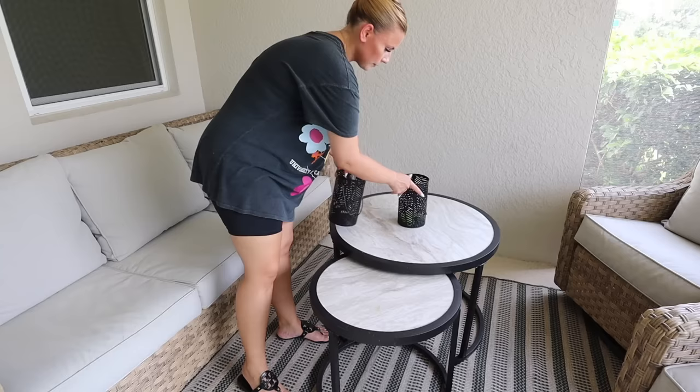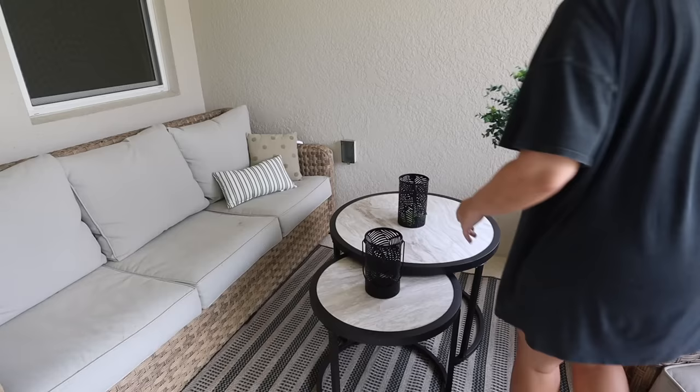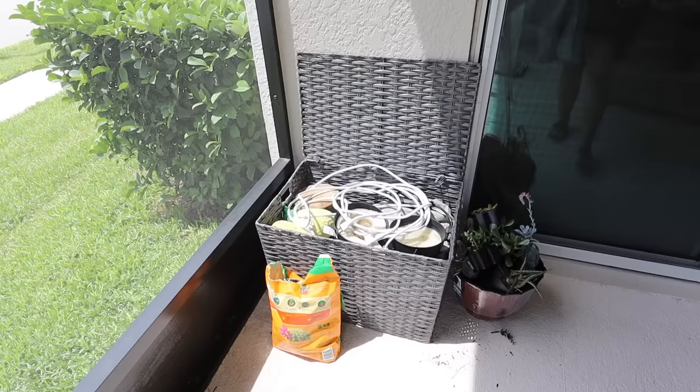And then these two candle holders, which are perfect for citronella candles, I also got from the Dollar Spot earlier this summer. The Dollar Spot had some awesome decor this summer. We also like to keep some dog bags out here because we do have three dogs and our yard is right off of this patio.